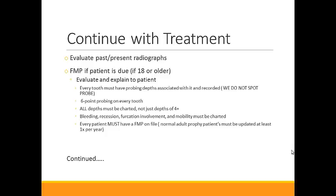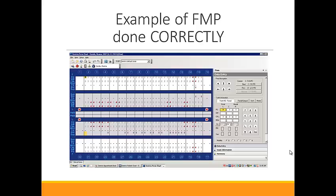Every patient must have a full mouth probe on file. With normal adult prophy patients, we want them updated at least 1 time per year. I'm showing you an example of a full mouth probe done correctly. As you can see, every tooth has points associated with it, and it is recorded on every single tooth.